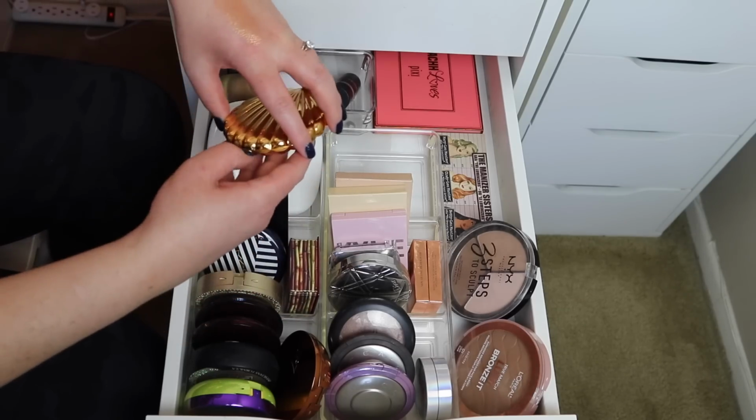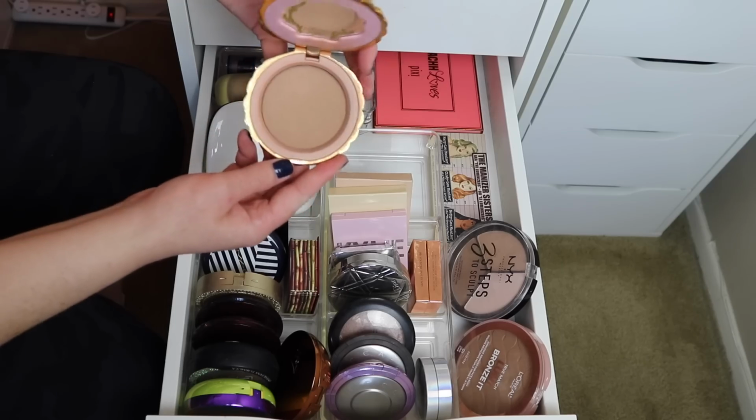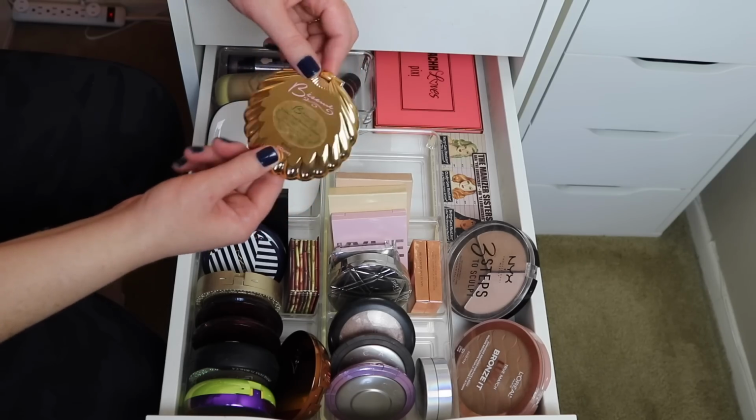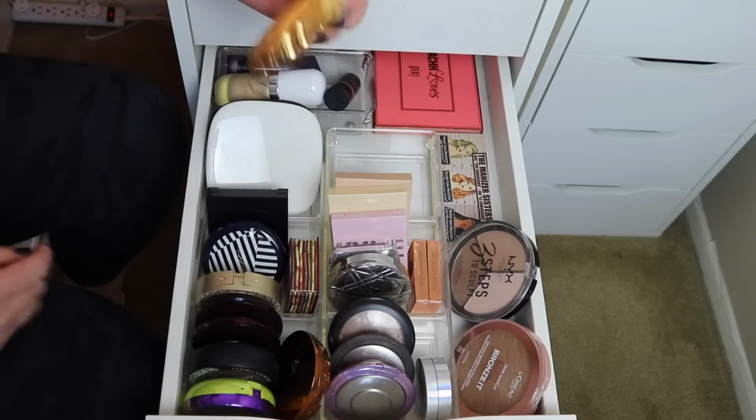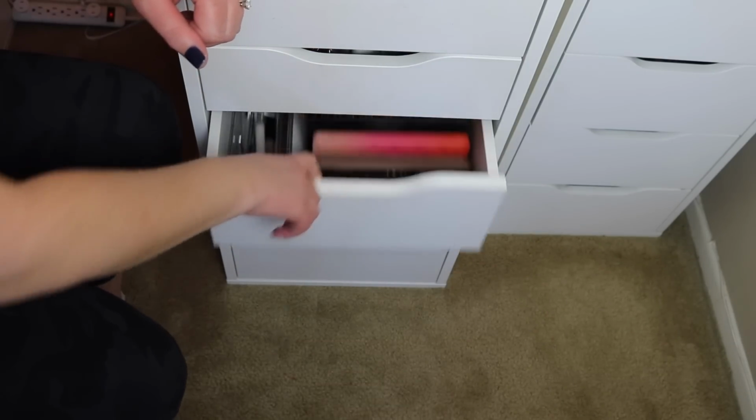Oh, I am going to put this back in there because I'm freaking loving it, and I'm sorry you can't get this, but it is the Besame bronzer. It came with the Peter Pan collection, and I am loving it, so I don't want to put that away. So there we go. And let's get some eyeshadow.